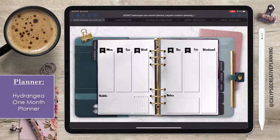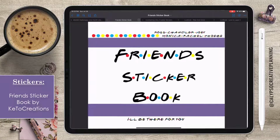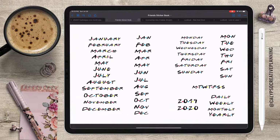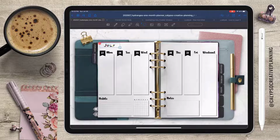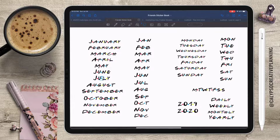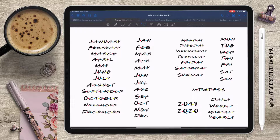All right, so for this spread, I was working in my Hydrangea 1 month planner, and I found this Friends themed sticker book from Keto Creations. I'm not really sure how you pronounce it, but I just had to have it because me and my sister are pretty much obsessed with Friends, and I'm trying to convert my husband into a Friends fan, but it's not quite there yet.